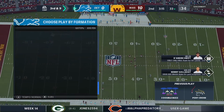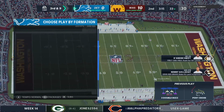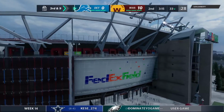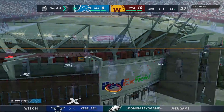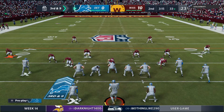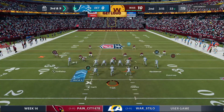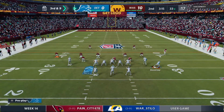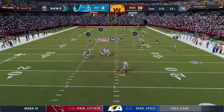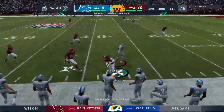They went with a dime look on defense. 2 extra defensive backs on the field and covered up essentially every blade of grass. That allowed them to disrupt the play. After an incomplete pass on 2nd down, that'll leave them trying to convert on 3rd and 9. The gun, they'll look to throw, escaping the pressure right on the run. He'll let this go deep right side.